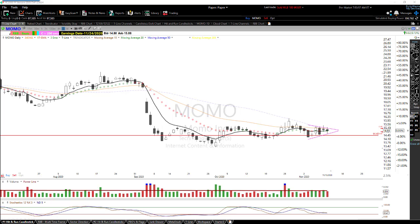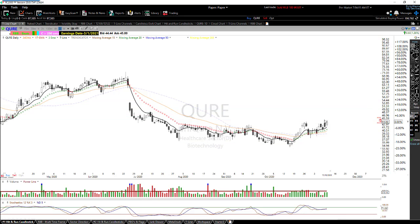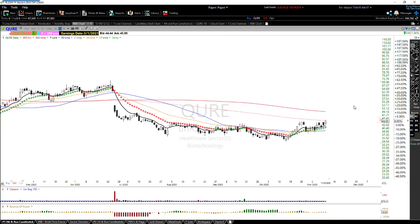What else did we do yesterday? I believe that's it. Okay, so now let's take a look at some trades for today. Here's one I'm looking at. Let me get rid of all that. There we go. QURE. QURE is a rounded bottom breakout here.